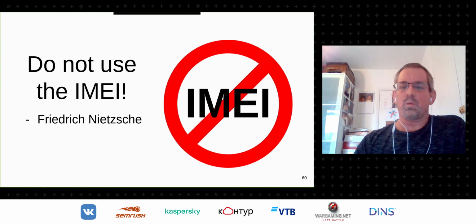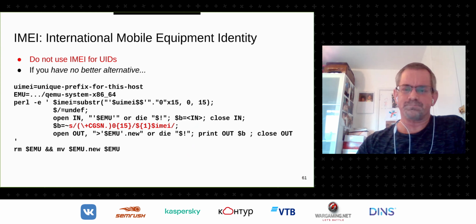The emulator cupboard worked well for our main application, but our newer product was back then using a library that sadly used the device's International Mobile Equipment Identity, IMEI, as a unique application user ID. Now, we stopped using that library a good while ago, but in case you find yourself using something which has made the same mistake, I'll share my horrible solution.